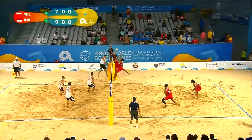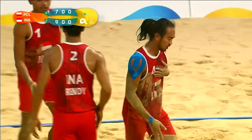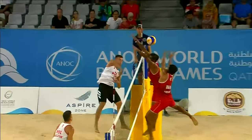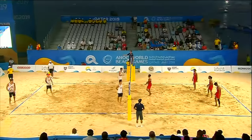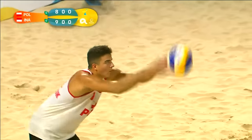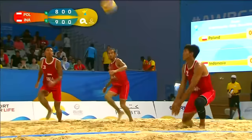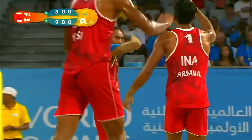POZNANSKI in the set. Here comes Krook again. Drifting block. Manana again. The more that Poland can use the middle, it's just going to hold that Indonesian block. Here comes Tio for his first attack.